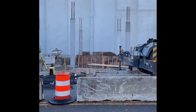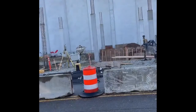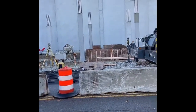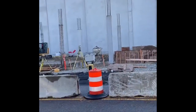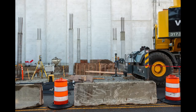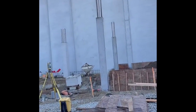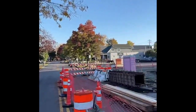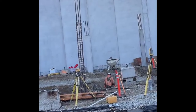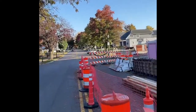I kind of like the simplicity of the... I've got in my frame the two orange cones and the yellow of the truck. I'm going to cross over here and hopefully not get too close to one of the cars here. If you're wondering, yes, I will stand in the middle of the street to get the photos that I want.